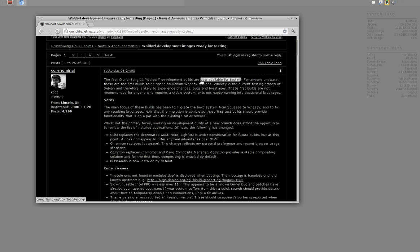Well, of course, building from Wheezy sources is enough, but he's replaced GDM with Slim. Chromium replaces Iceweasel, and Compton replaces Xcompmgr and Cairo Composite Manager, which were two options in the stable version. Pulse Audio is now installed by default, so instead of straight ALSA, which he normally had installed, now he's installed Pulse Audio. For me, Pulse Audio is kind of crackly.